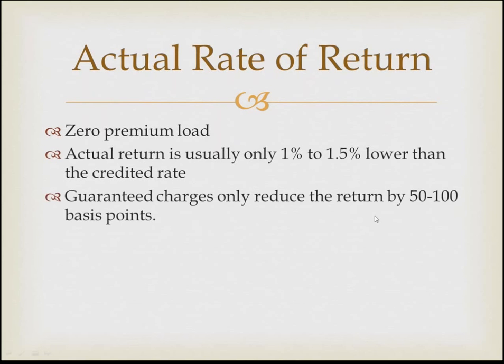Here's another thing. The guaranteed charges, especially when you're younger, only reduce the return by 50 to 100 basis points. So worst case scenario, you're only having a 0.5% to 1% reduction in your total return, even if North American jacks the charges up to the maximum amount. Again, this is just a worst case scenario.